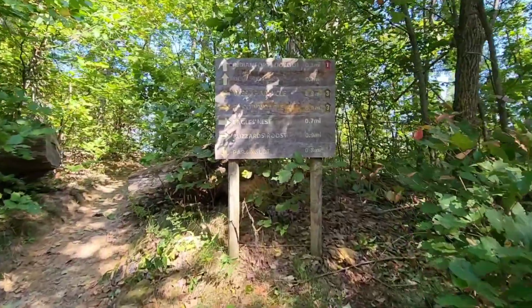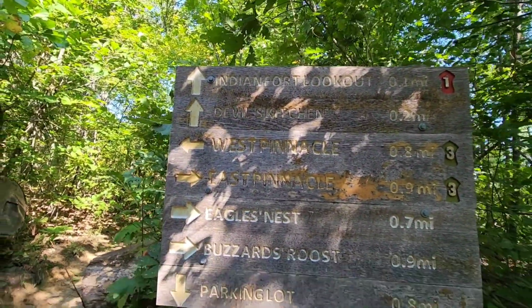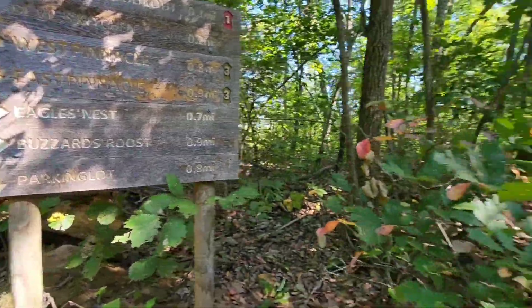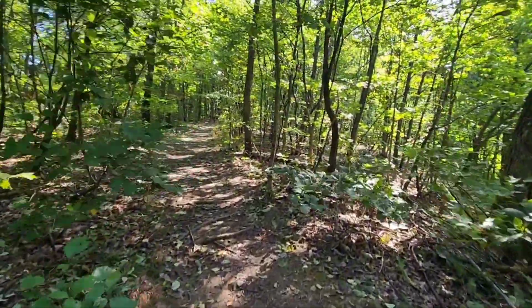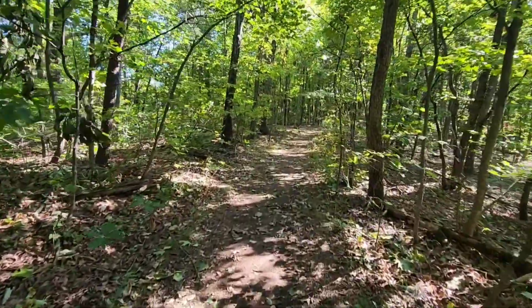All right, and then right here, instead of going straight out to the overlook, we're gonna go off to the right, out towards Buzzards Roost. From there, we're gonna cut off on the Kelly's Trail and go check out that window I was talking about.